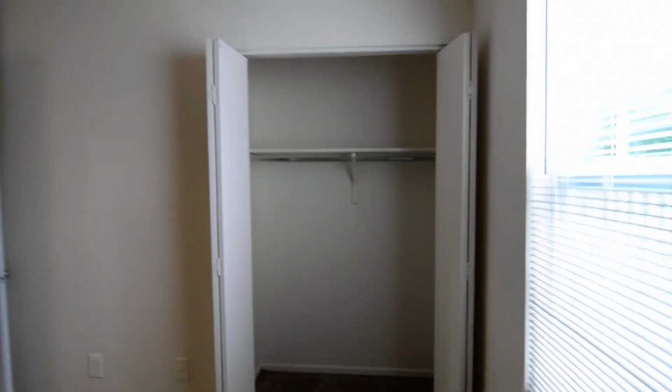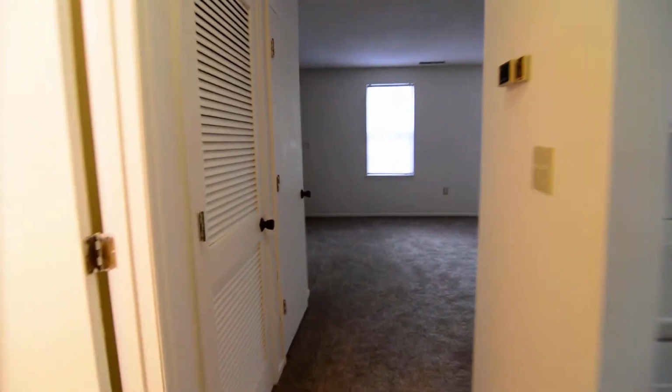So you have 1 bedroom on the downstairs level here. It does have a ceiling fan, no light kit in that one, so you will need to have lamps or other lights to plug in. Closet here on the left, and the window overlooks the patio area. So we'll go over to the 2nd level now, where you have an additional 2 bedrooms and another full bath.